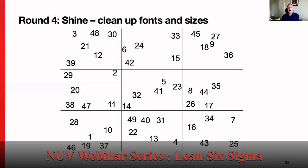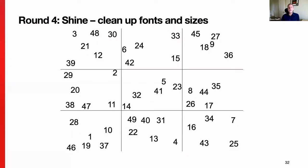Let's clean up the fonts and the sizes. Let's have everything be organized the right way up. All the numbers are roughly the same size, so no others stand out so much that they distract you and so on. It should be even easier to now see 1, 2, 3, 4, 5, 6, 7, 8, 9. I just did all of those right there very, very quickly.